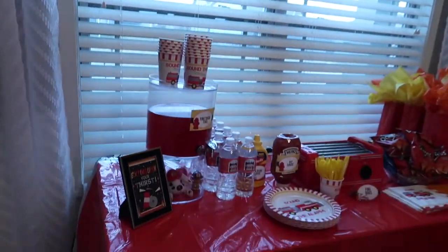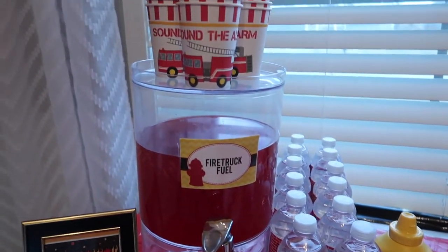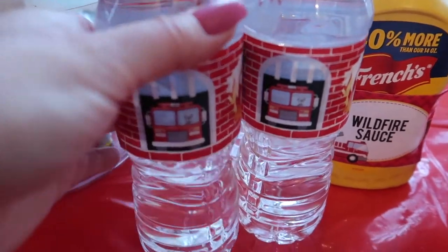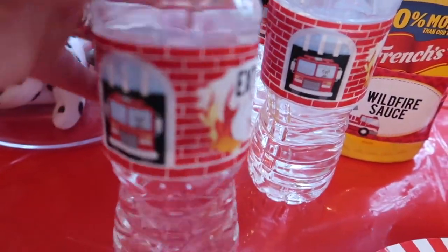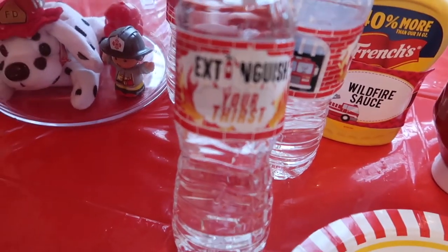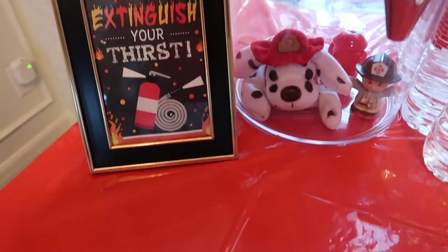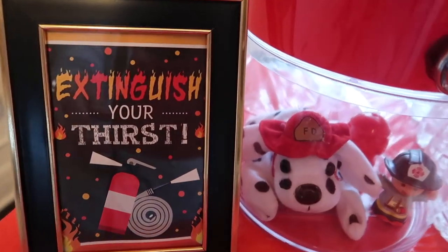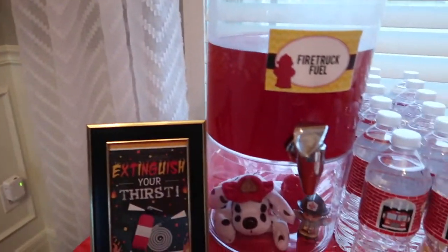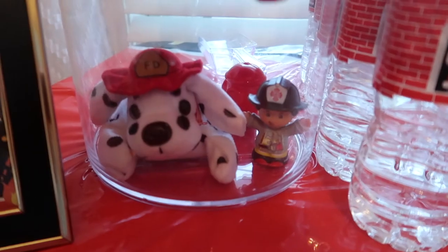And then over here we have a little drink stand. Look how cute these little labels came out. If you're interested, these are off Amazon. This came with that set over here. Came with like a set of five if you're interested. Little scene going on down here.